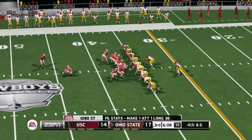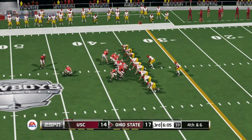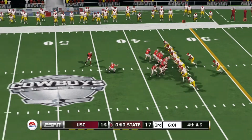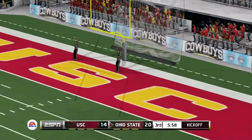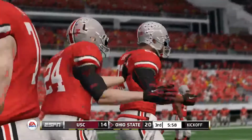That was a big hit. We've seen Silva punish the defense. That time the defense punished Silva. This will be a 54-yard field goal attempt from the left hash, and Darius Brewer just pushed it through.